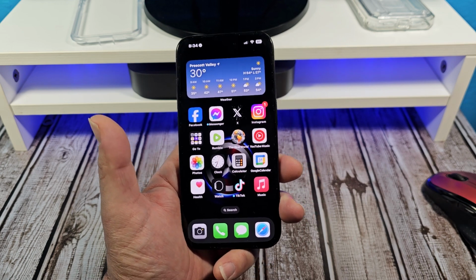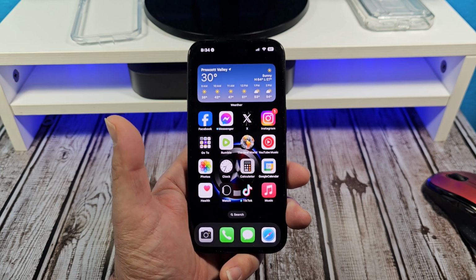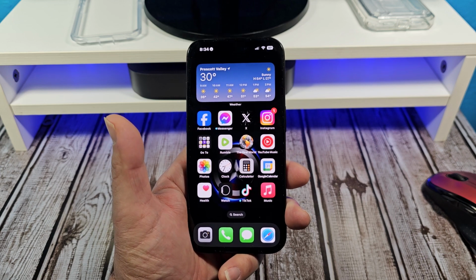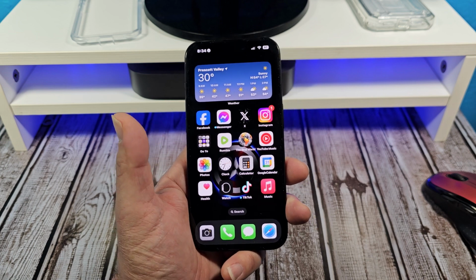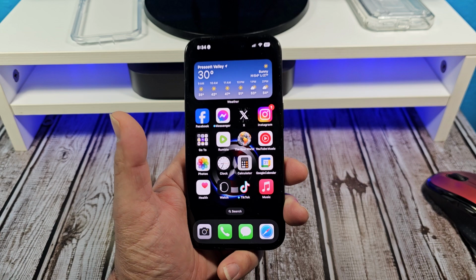I know a lot of people say, I never restart my iPhone, and they never have any problems. And that may be true. But you know what? I do recommend that you restart your iPhone at least once a week. Just do it. It clears out everything, and it keeps everything running the way it's supposed to. And so on and so forth.